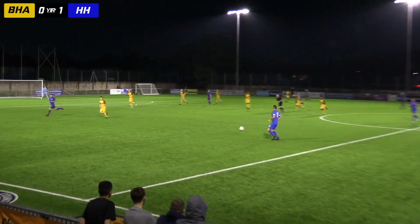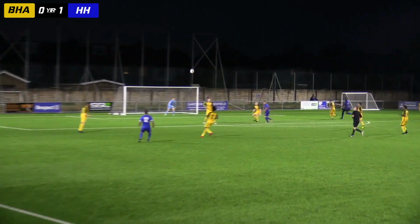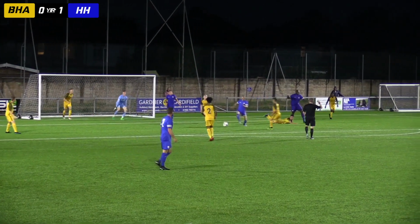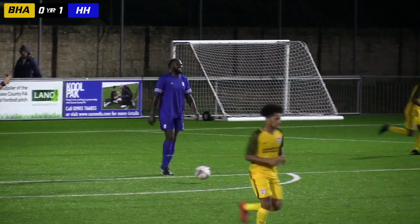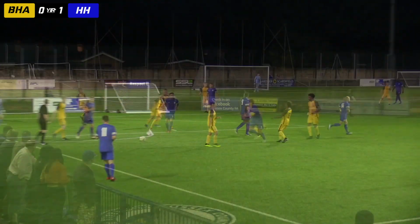Can Brighton and Hove Albion create one chance? One moment of magic. They've got defending to do here though. Craddock's cross to Simpson. Pushed away at the near post by Collins. And then Miller with a clear foul and a frustrated shot that was still beaten away by Collins. Good save at the near post.